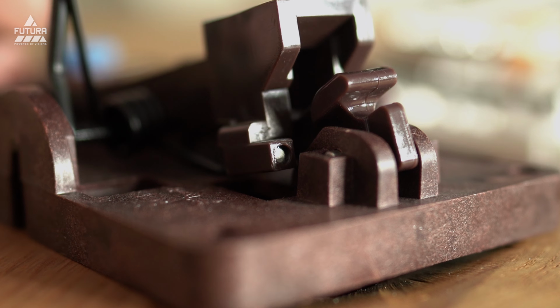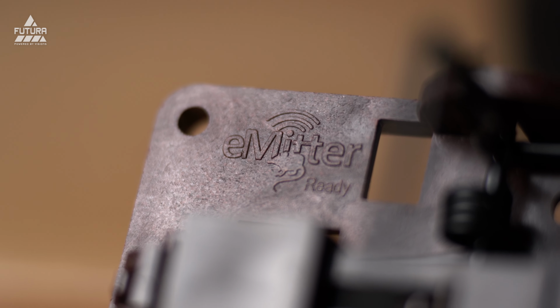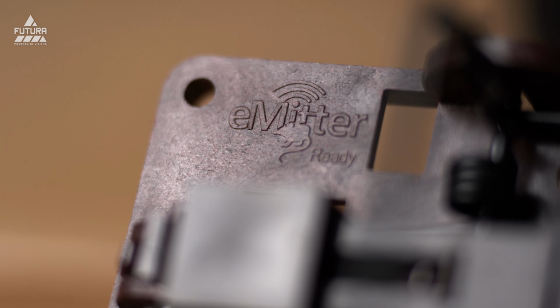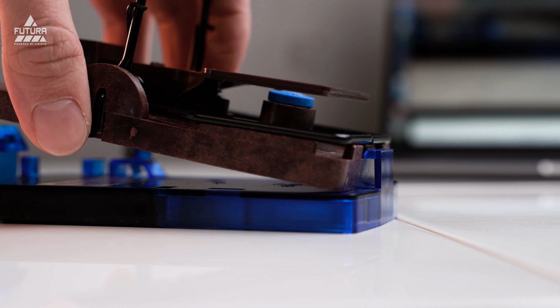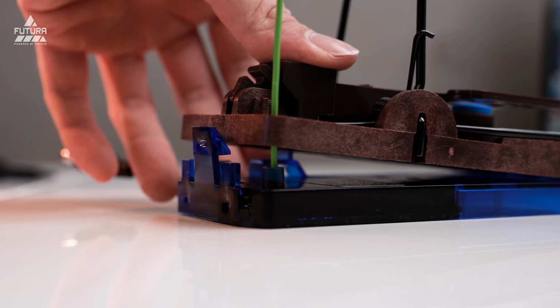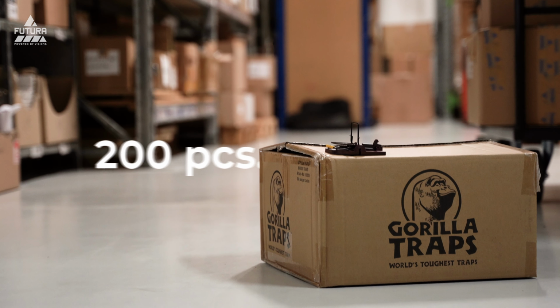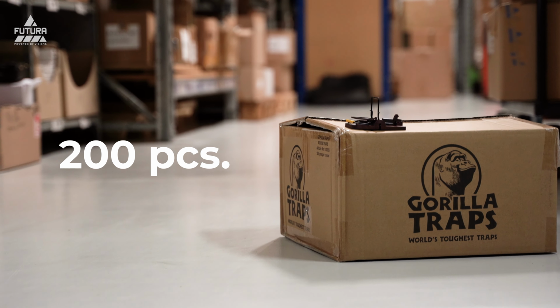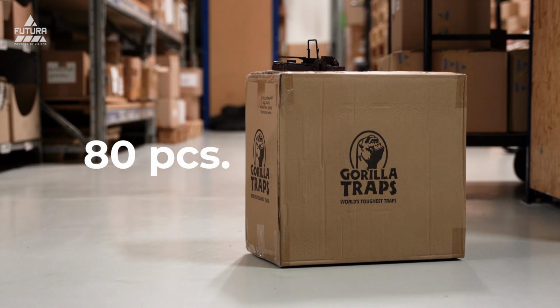Furthermore, every single rat trap has a magnet inside of it, so with a digital eMitter 24/7 Internet of Things monitoring device with a SIM card that you can just slide underneath the traps and position anywhere from 1 to 1 million pieces. The magnet really helps to differentiate whether you have a catch or no catch. So that's a very smart hidden feature there. So the mouse traps come in boxes of 200 pieces for a professional, whereas the rat trap comes in pieces of 80 per box for the professional PMP.